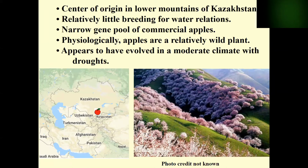It turns out that there seems to be a rather narrow gene pool, so that our commercial varieties are relatively close to the wild types. And there's been very little, if any, breeding for water relations. It's been primarily for yield and fruit quality and sustainable bearing, but not for water relations. So we're really thinking of the plant as a wild plant.